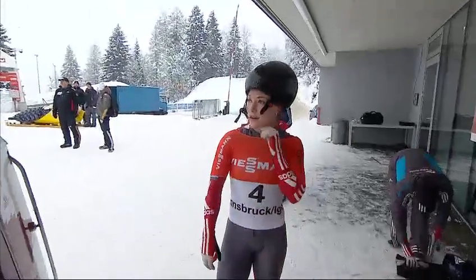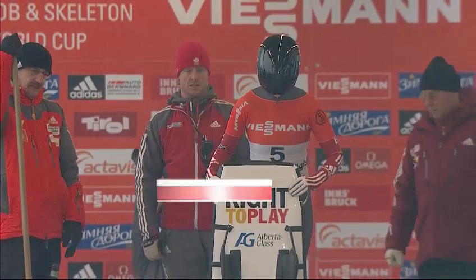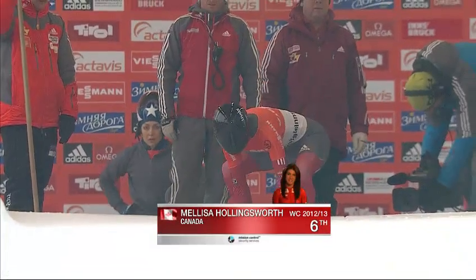Sarah knows that she's got probably a 10th or more to work with if she can straighten that out for the second run. Also heard her saying that she thought she had a bit of a sticky groove as well. It's quite frosty. It's quite damp in the air still. There's no sun out, not cold and crisp.